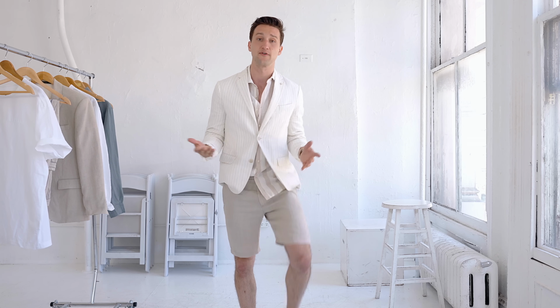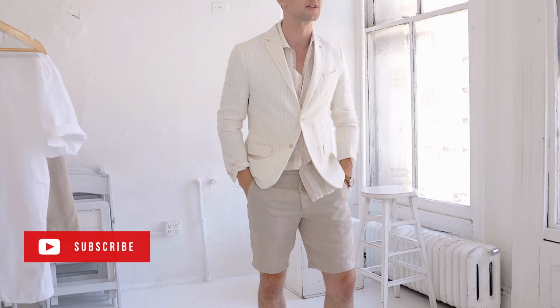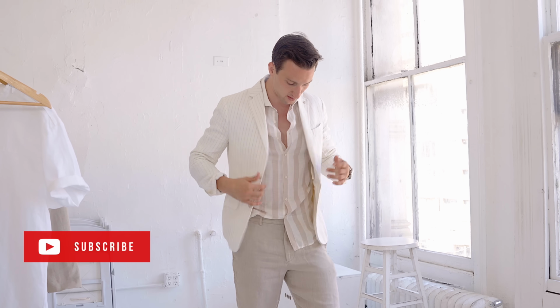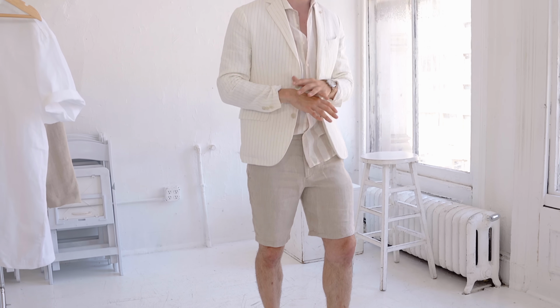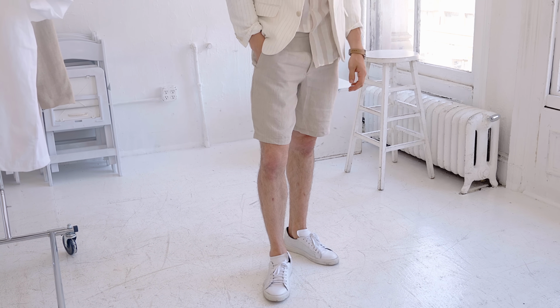They're a little bit more roomy for the same reason. Linen is stiff, so you need room to move around. I really like them though. They're still fitted enough for me, and I think even as a look like this, because it's a more casual vibe, you can even wear a blazer with shorts. I think you can get away with it. And that will be look number 1.